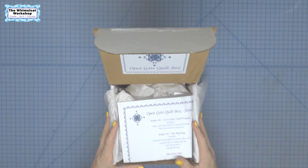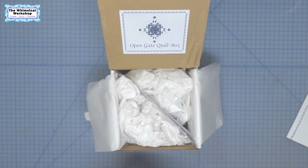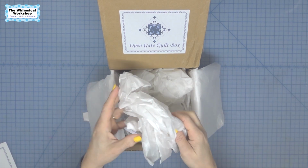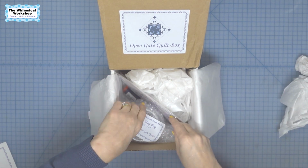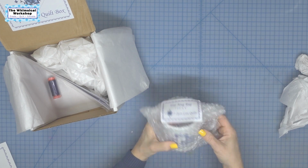Open it up here. This is our directions. I'm guessing by the blue that it's going to be a winter theme, but we're going to look at this after I go open the box. It's like Christmas in January. Let's see here. Hat, mug rug. Oh, look how cool is that?